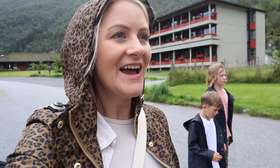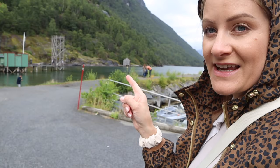Okay, so we've just done the waterfall, which was really beautiful. There's Iona. And over here, there's this little beach, okay. And there's people jumping off of this tower. Oh, there's like 3 different levels. No, into the water. My trousers.